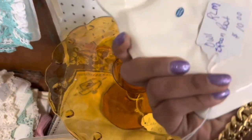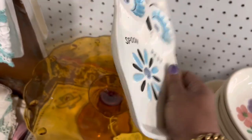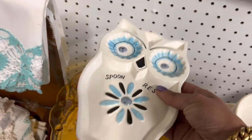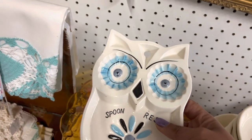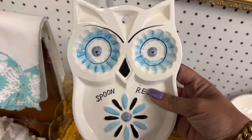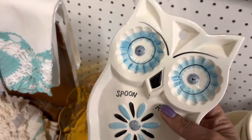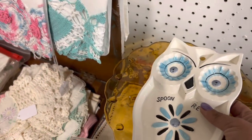Oh, I like this owl. $10. It's cool that he can hang on the wall or lay flat. I think I'd probably be able to get like 17, 18 minus fees. And after all I've seen today, I'm not the craziest about it.